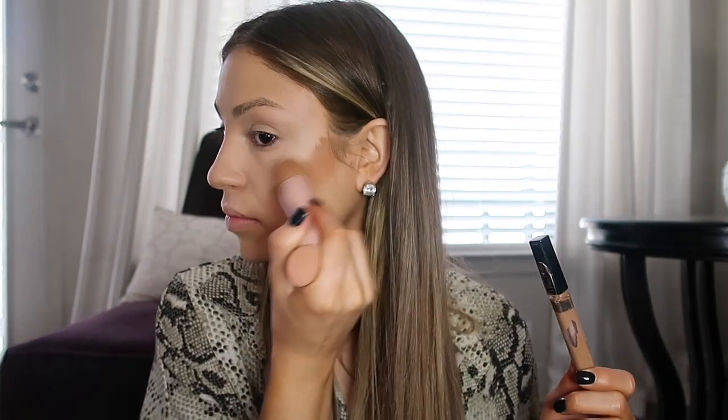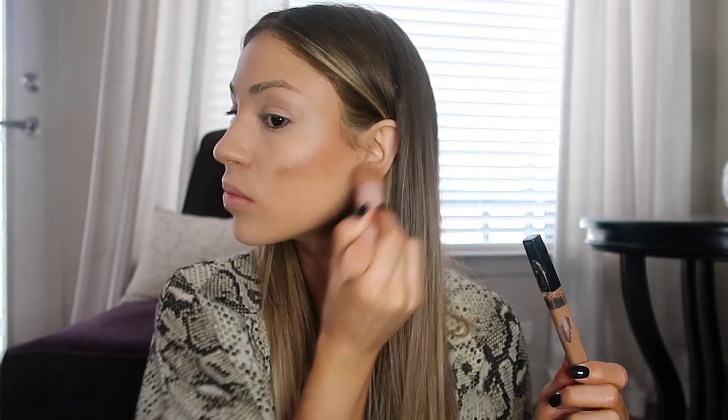To cream contour, I'm using my Fit Me concealer in the shade Cafe. I've been really loving doing this instead of going with an actual contour stick. I like the formula of this concealer because it really blends and just looks really natural on the skin.